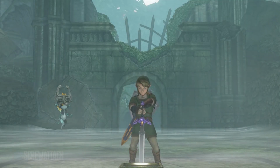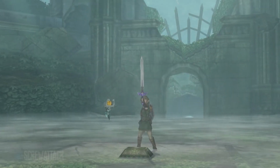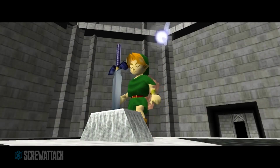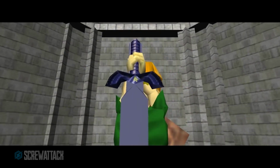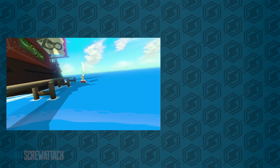The slow, dramatic buildup, the search, and the discovery of the most famous weapon is something no other item can compete with. And when we finally draw it out of its resting place, that's when we truly feel like the hero Hyrule needs. And that was our top 20 Zelda items.